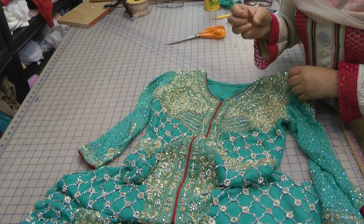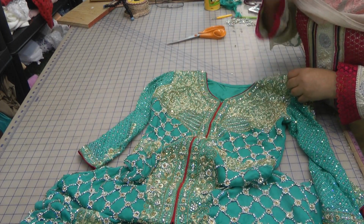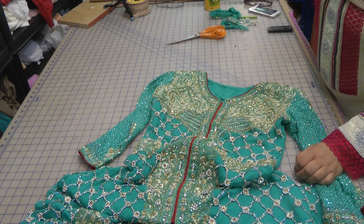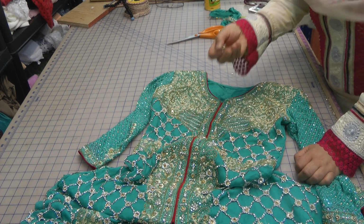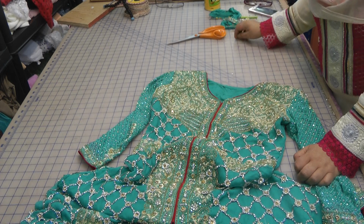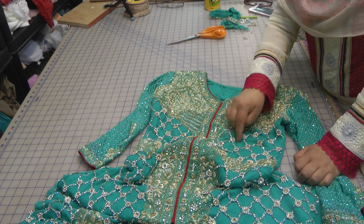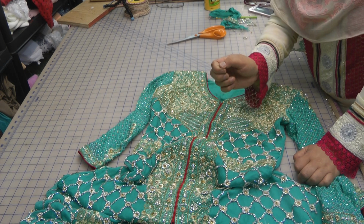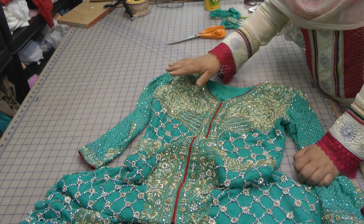Now this is swarovski stone, and the type of stone and the type of layout on this is so difficult to unpick. When it comes to dresses like these, generally they've got stones glued on, and when you're taking off the stones, I tell you, your nails have had it.